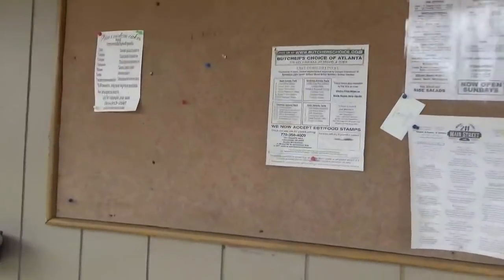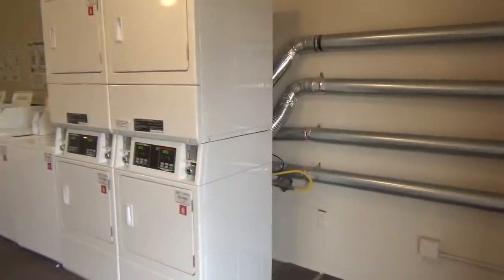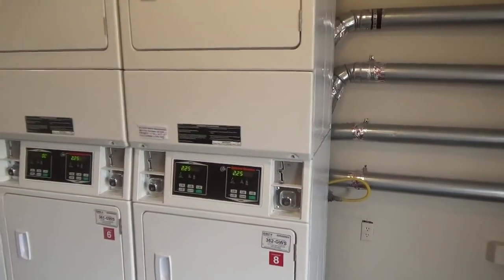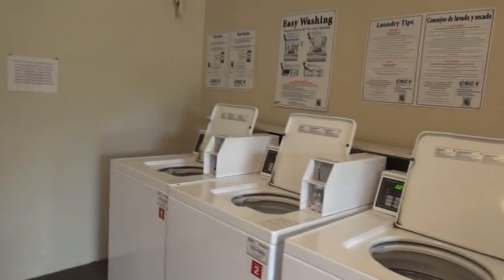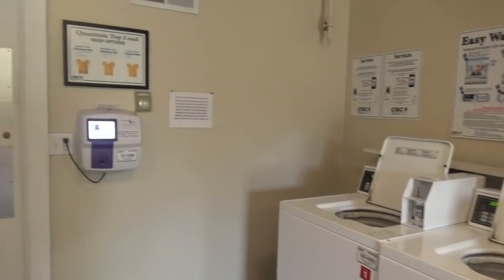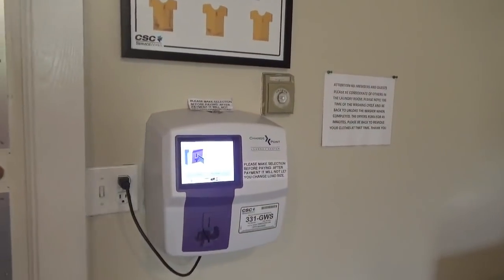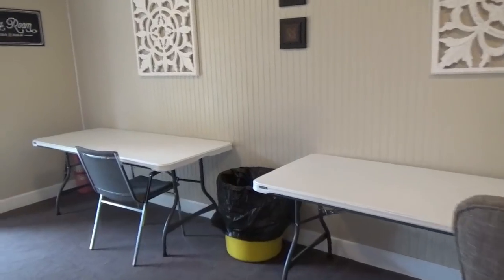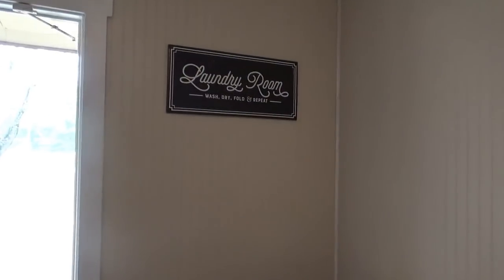And we got a notice board up here, some restaurant information, and the laundry room. Looks like it's 2.25 for both the wash and dry. And you have to use a card system here. A couple of tables for folding. All right.